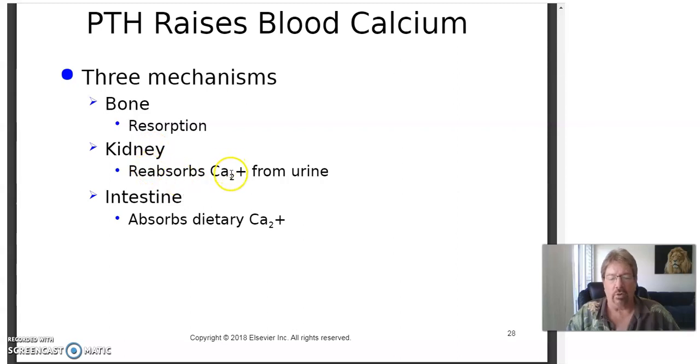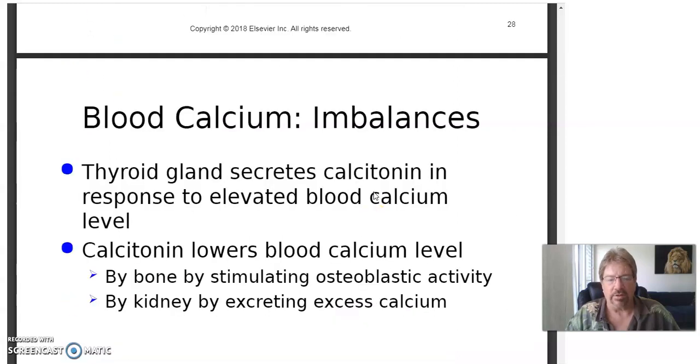And by resorbing calcium ions from the urine. Don't let them go out in the urine, get them back. And by absorbing dietary calcium in the intestine. Vitamin D plays an important role in that. Guys, everybody in the country should be taking vitamin D. It's cheap, and it is vital to life. I don't say that about any other nutrient. It's that important. And the fact that the doctors are not telling people that is quite disappointing to me.